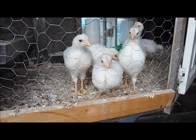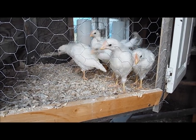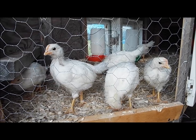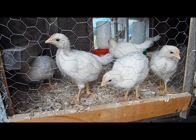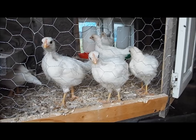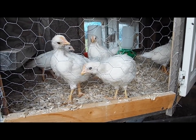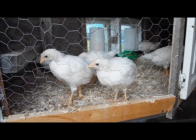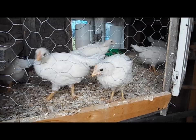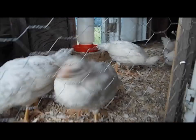I love it because every time somebody comes in, they just come running for food, even though they have enough food and the drink, water. These are laying hens. These are very good layers. These are about 5 to 6 weeks old. These are just standard white laying hens. Really good layers.